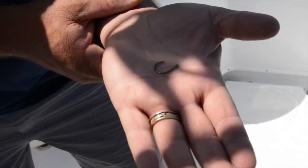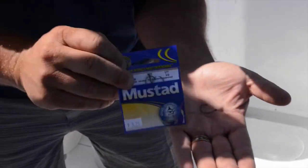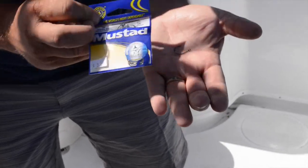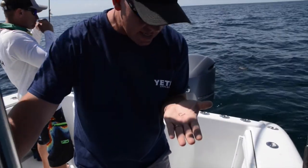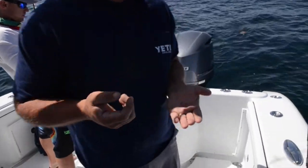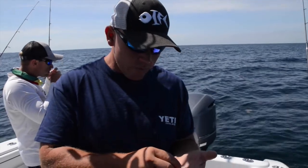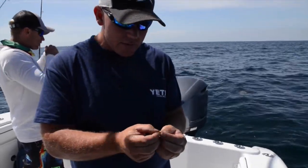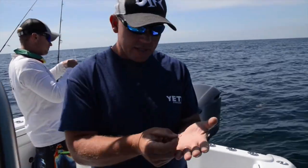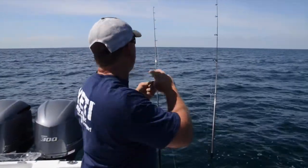So there's the hook we're using. This is a size, what is that? A size 1. Little bitty tiny circle hook. And because we're gonna release, I think we're gonna release all these fish if we get to catch one. But we just want to get them in the corner of the mouth, and the circle hook's real small. It works good, just put a little piece of jelly on there. Again, 12-pound fluoro.